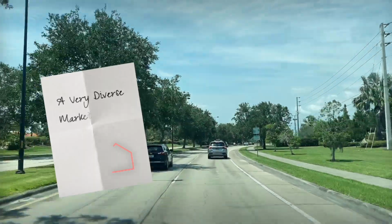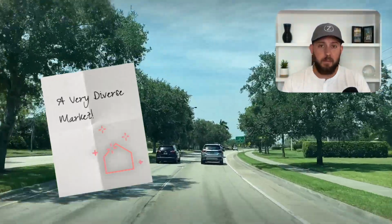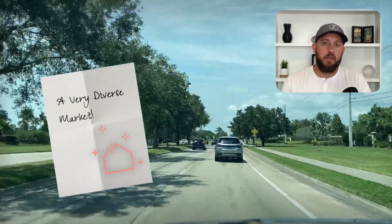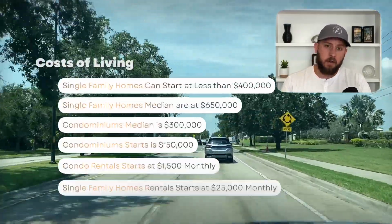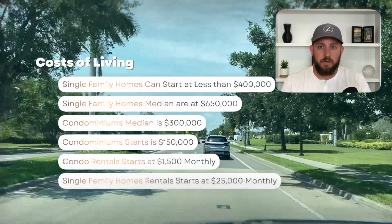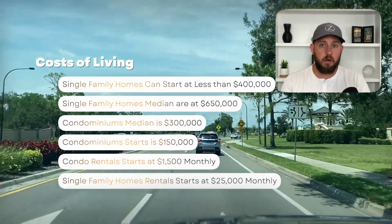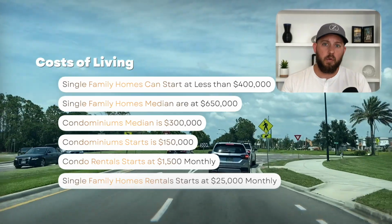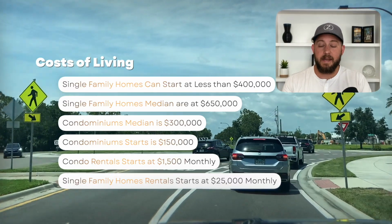So let's talk money, because moving's all about the numbers, right? Palmer Ranch's real estate market is super diverse, so there's something for every budget. Single family homes average around $650,000, but you can find starter homes in Wellington Chase for less than $400,000, or go a bit bigger with multi-million-dollar homes in Legacy Estates.